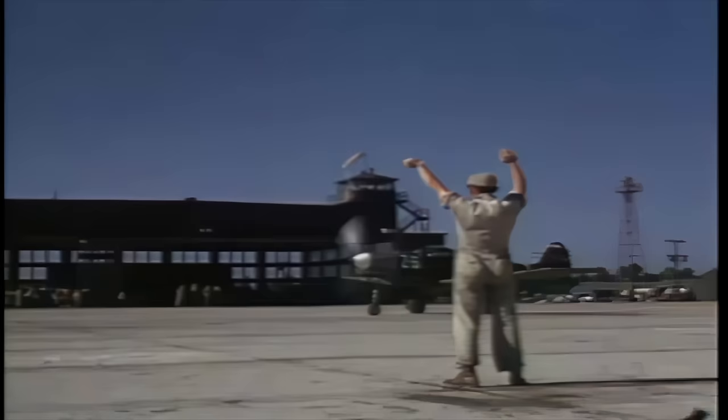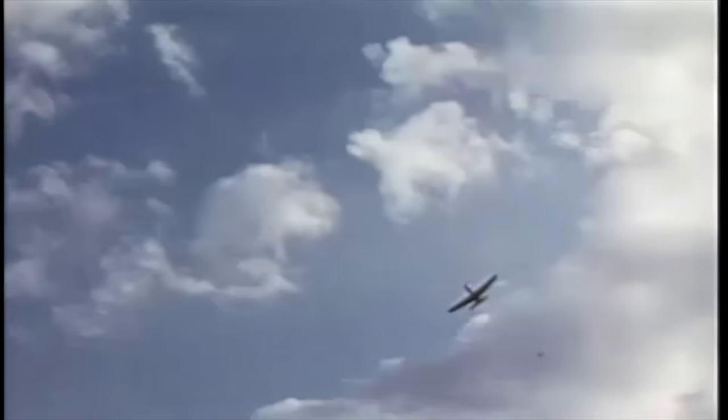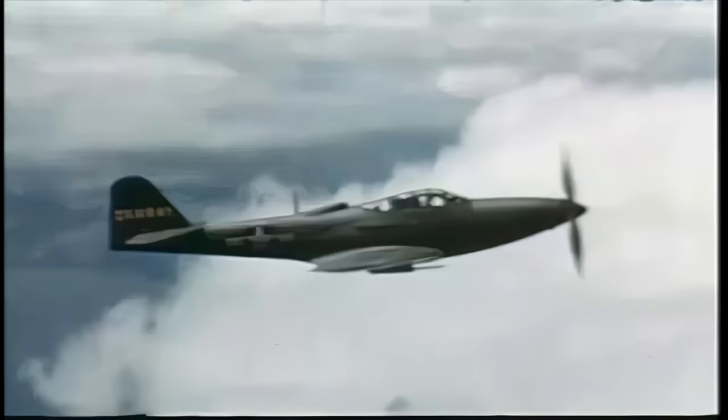Bell developed the P-63 as a larger aircraft than its predecessor, and it was named the Kingcobra. It sported an advanced laminar flow wing and carried more ammunition for the central cannon. At one point, a single Packard Merlin engine was allocated for testing in a Kingcobra. However, the decision was made that all Merlins were needed for P-51 production, so the P-63 was still to be powered by the Allison V-1710.